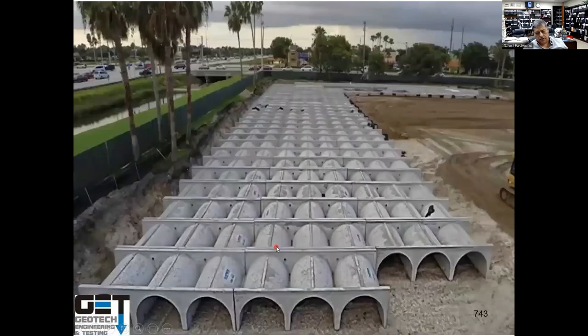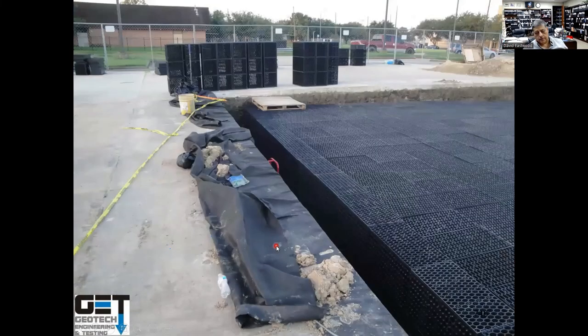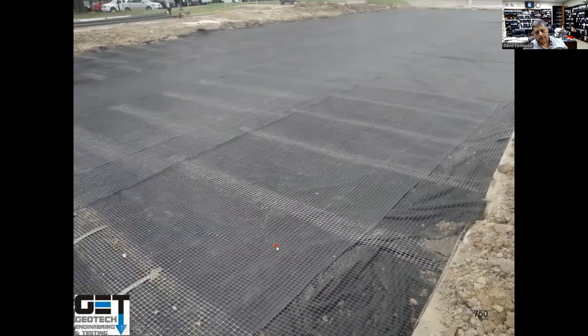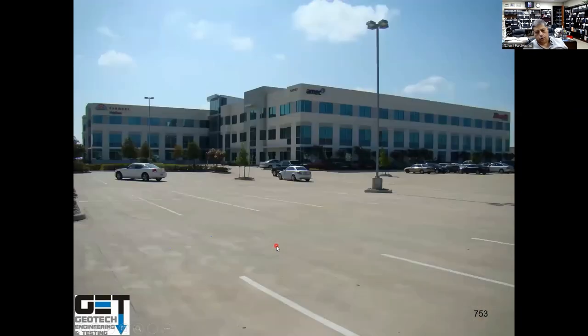You can use a steel, corrugated, concrete, chicken cartons, not chicken cartons, milk cartons. You cover that with the fabric, with gravel on top of it, or concrete.